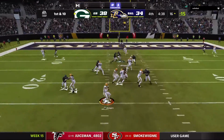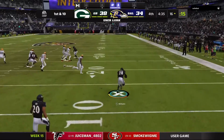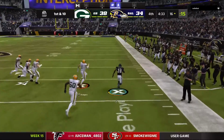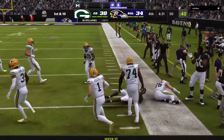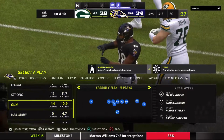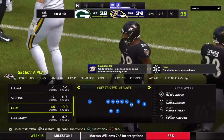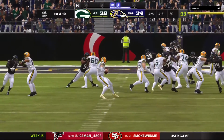Into the red zone, it's Rodgers. And look at this. They get the turnover they needed. It's intercepted. Picked up by Marcus Williams. And the Ravens are right back in this football game. So, my goodness, I would have thought this possible not too long ago, but that turnover there means we have a game again. Yeah, it's been a completely different team here in the second half.